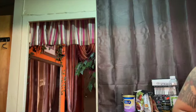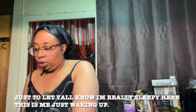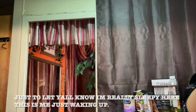Butter's cooking. Let's put the eggs in. Go check on little mama. I usually make her one egg, but I make two. I just figure it out. Gotta rinse the spinach. Use this as a plate. Gotta make it work.